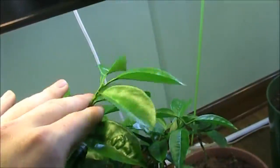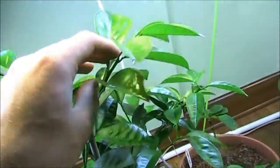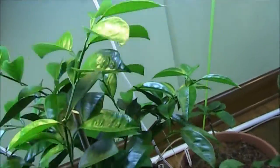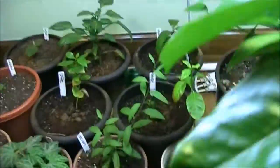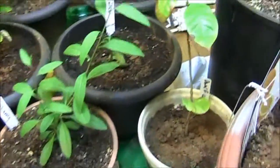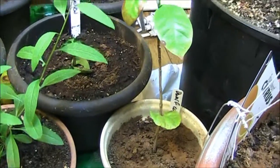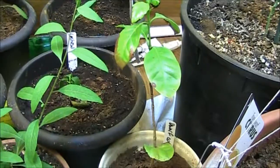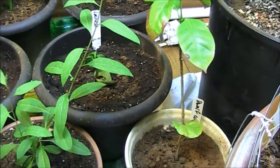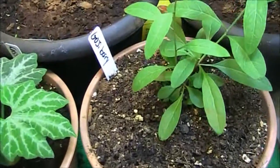In fact, this one, my main leader that I chose that's growing up, I'm going to have to prune this to force out some more side shoots because it's gotten tall enough, and I don't want it to get any taller. Next is the coffee plant, and the coffee plant obviously lost some leaves there. This is the tallest one, and it did not like the transplant whatsoever. Hated it, absolutely hated it. But it's coming back.